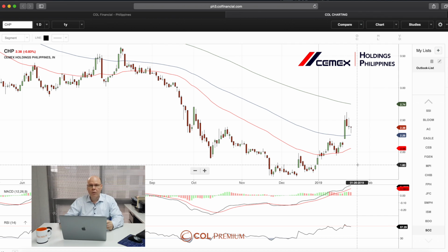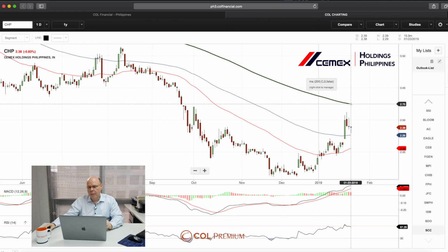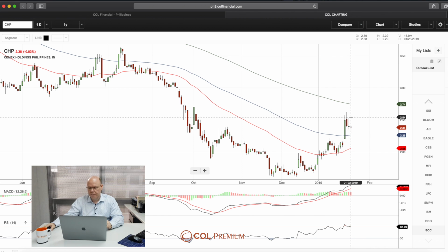MACD readings are still on rally mode as well, and so I think that the fullness of the rally is still not done here. A potential recovery run could actually take it all the way back to about 2 pesos and 75 cents. So again, you might want to range trade this for a while while the recovery is also in session.